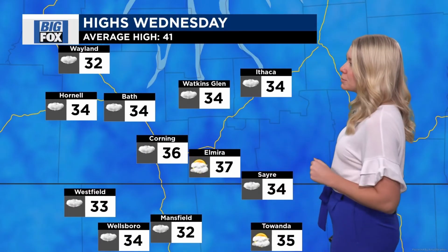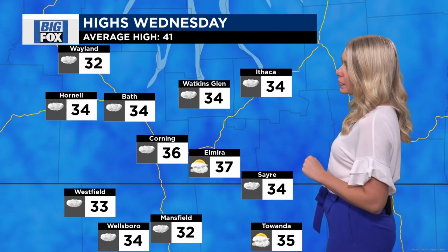Again, overnight, there will be a chance for maybe some areas of wintry mix possible. That's going to usher in some cloud cover and keep our high temperatures Wednesday anywhere from those low to mid 30s. So keeping us 5 to 10 degrees below normal.